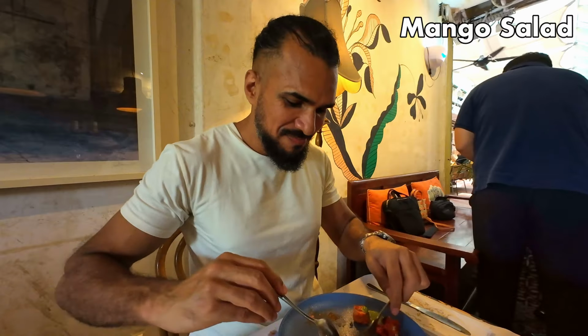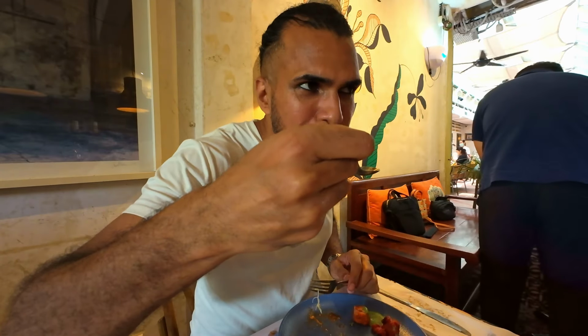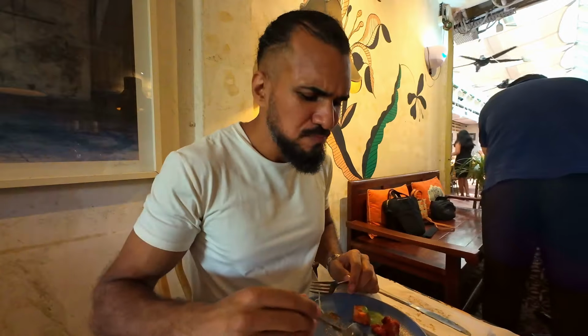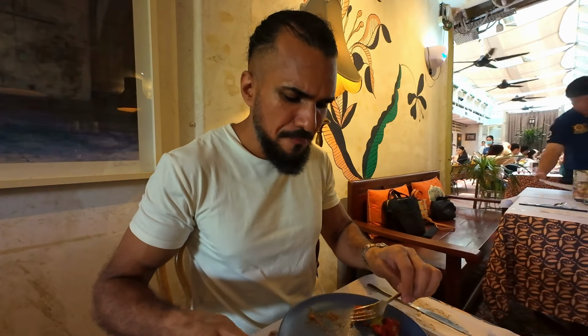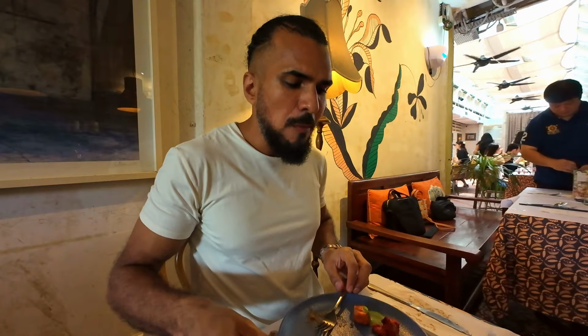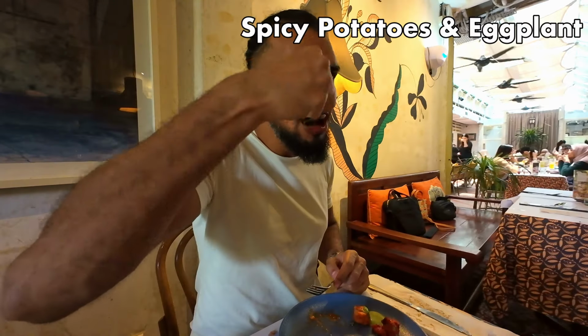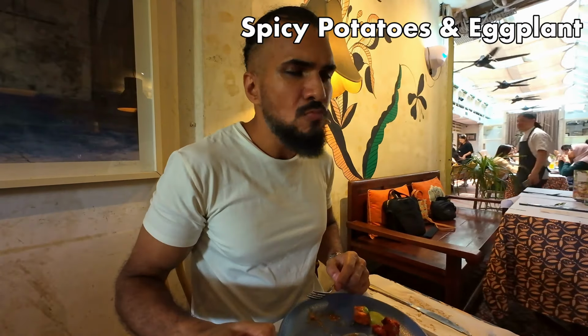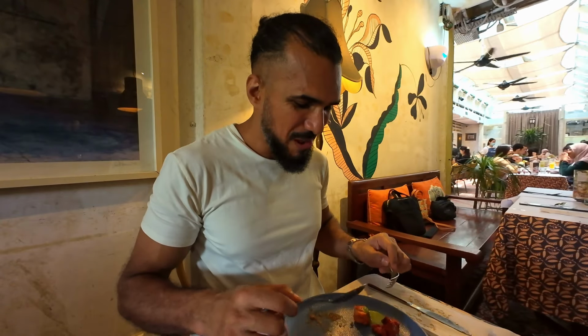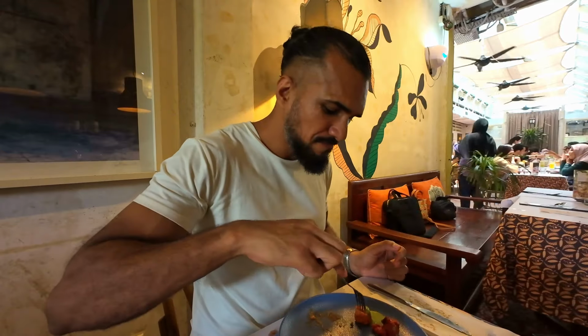Mango salad. Ooh. Sour. Good, but sour. Refreshing. Ooh. Yummy-licious. Really good. If you like spicy stuff, the potato is a must try.